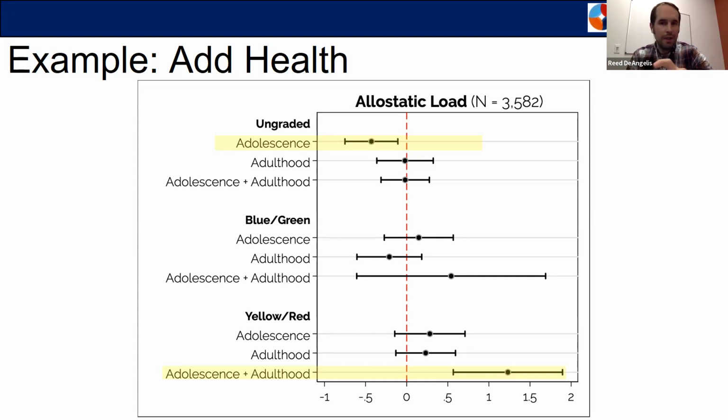Obviously we're going to talk about this maybe a little bit later, but we need to unpack this ungraded category a little bit more. We don't know if these are rural, suburban, or urban groups, but that's an area that we're moving into in the future. So, okay.